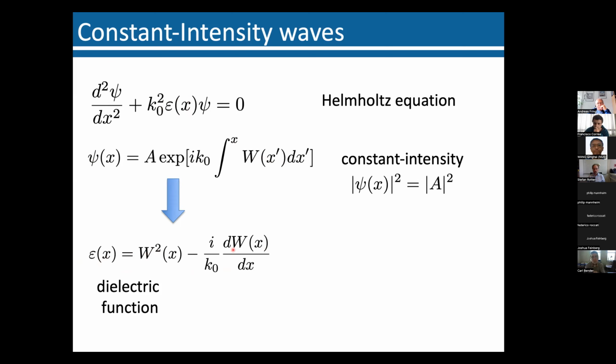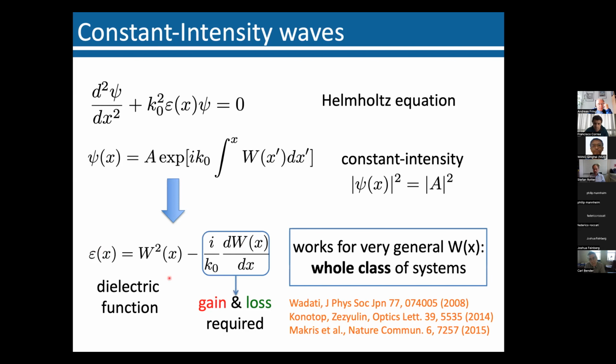If this function W is real, then the dielectric function is given through this function W. And this form has been identified earlier by a Japanese scientist called Wadati. That's why many people call this the Wadati potential. Actually, late Wadati introduced this potential to create PT symmetric potentials. And several people have been working with this.